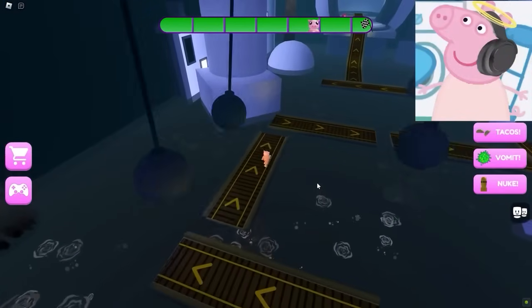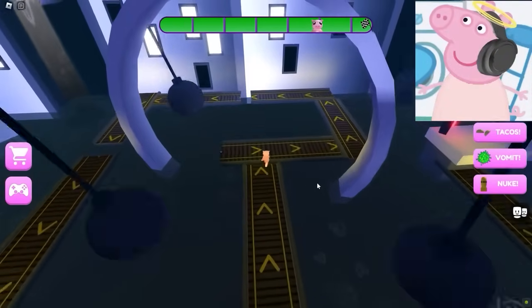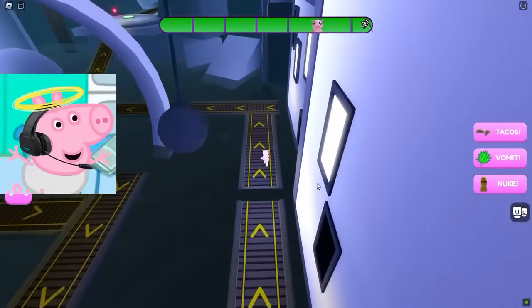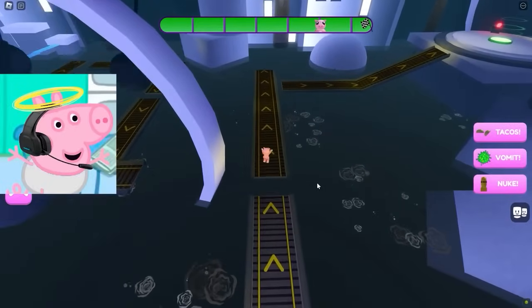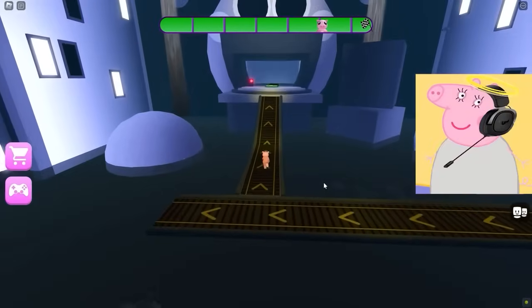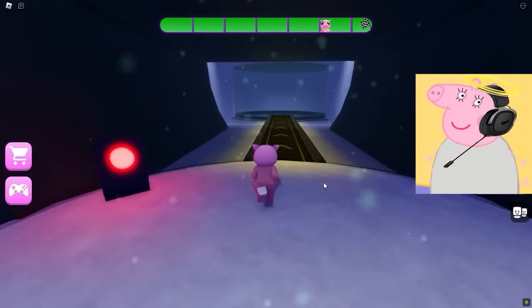Mom, don't worry. Our friends have been liking it for a while. We will definitely escape from this crazy house. I'm sure of it. Family, hurry up. We're almost out of here. Yay! We're safe. This is really cool.